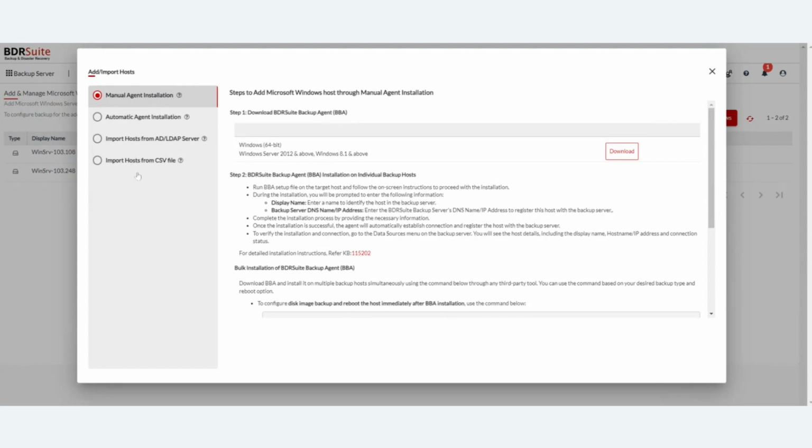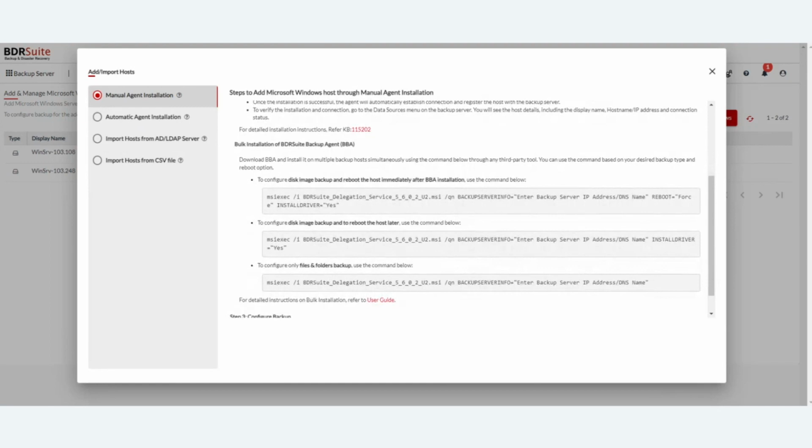Once I click on add Microsoft Windows, I see the options that I can use to add my machine. One is a manual agent installation, where I have to download the agent, install the agent on the endpoint machine, and then connect from that agent. This manual agent installation would be widely used for endpoints. If it is a bulk installation, then you will follow the steps mentioned here. You can download it using a third-party tool like group policy or something, push the agent, and then install the agent using the commands given here. That is for your manual agent installation.